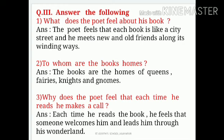Second question, to whom are the books homes? Answer is, the books are the homes of queens, fairies, knights and gnomes.